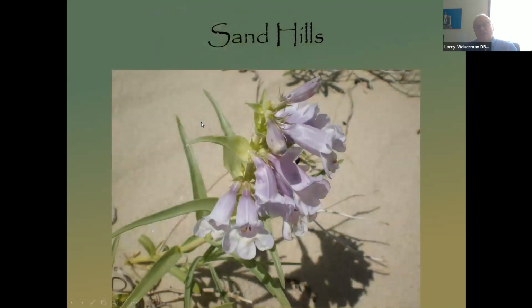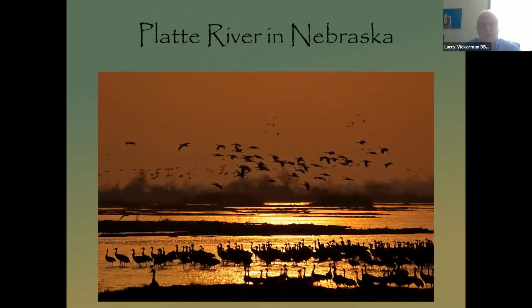Of course, let's jump up into the sandhills of Nebraska. We can't forget about that massive physical feature, and it's the headwaters of the Ogallala Aquifer. It's like a big funnel that absorbs the water and then feeds it into the formation that runs clear down into Texas. The blowout penstemon, Penstemon haydenii. Some of the major rivers cross this area, and we don't go clear up into the Missouri River. That's a whole other presentation.